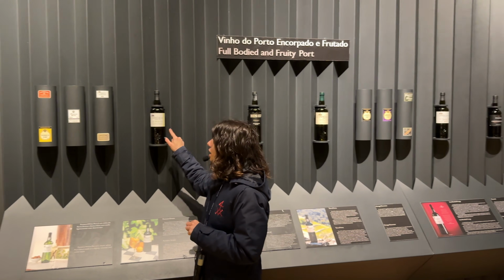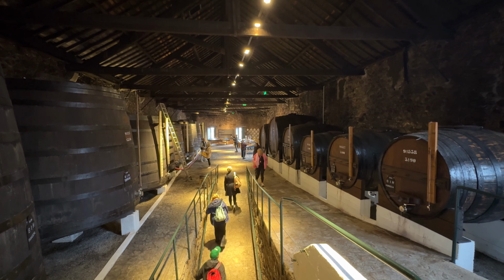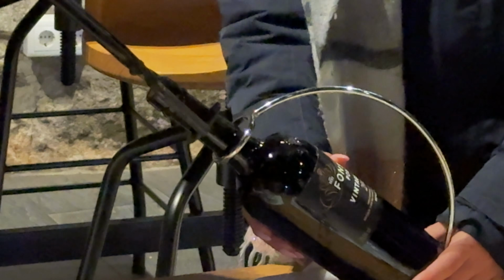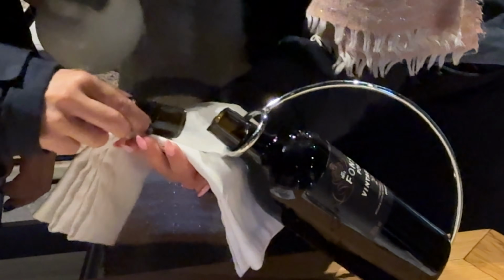You need to book at least a couple days in advance so that you can get in and get a great tour of them as well as taste that amazing port. Really, no trip to Porto would be complete without tasting port wine, even if you're not a port wine lover.